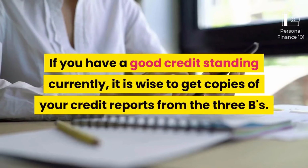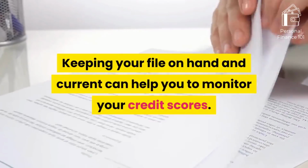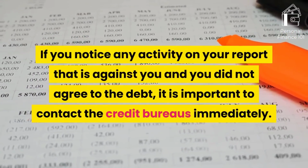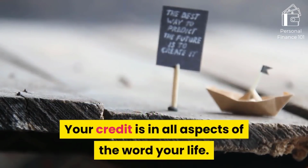If you have a good credit standing currently, it is wise to get copies of your credit reports from the 3 Bs. Keeping your file on hand and current can help you to monitor your credit scores. If you notice any activity on your report that is against you and you did not agree to the debt, it is important to contact the credit bureaus immediately. Your credit is in all aspects of the word your life.